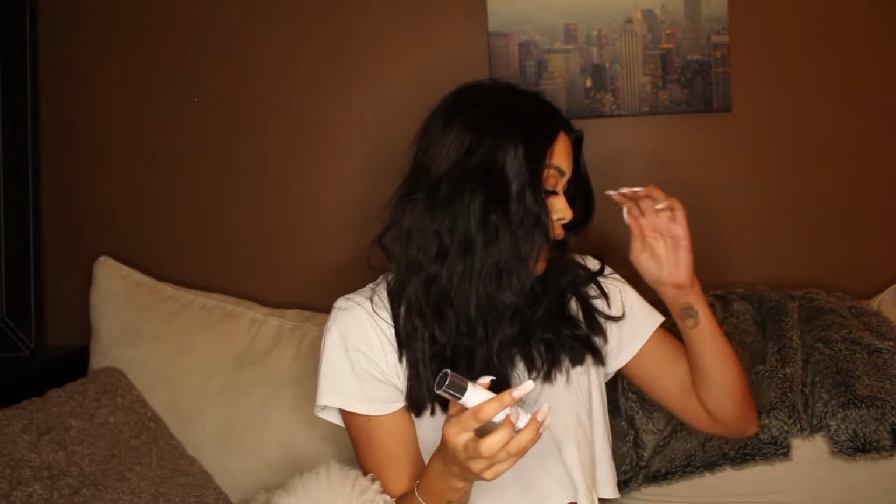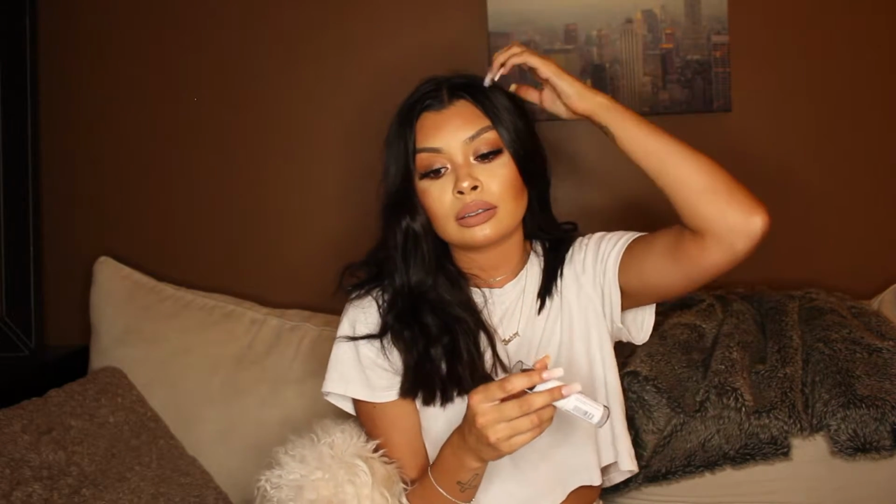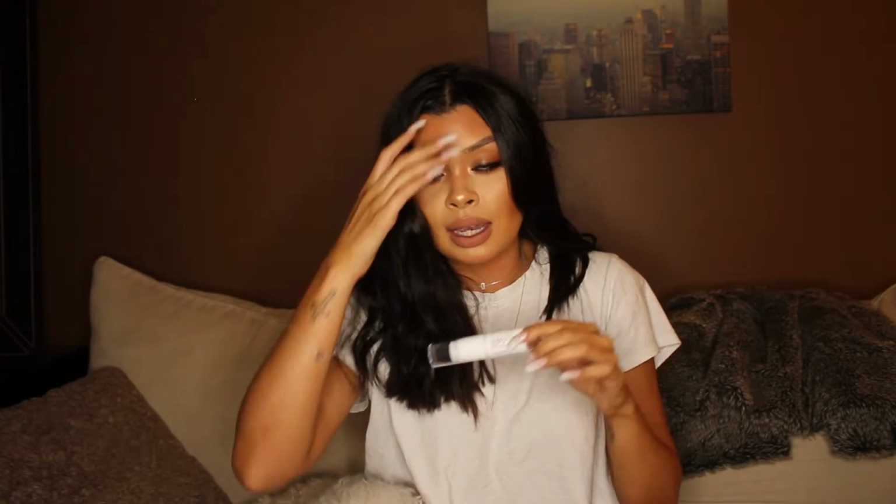Okay, so the next foundation that I have is also a drugstore foundation. Well, that one wasn't drugstore, but this one is drugstore exclusive, and it's the Maybelline Super Stay foundation sticks that look like this, and they're okay. So the complaint I had compared to the other foundation that I got, which was I think normally $18 or $20, compared to this one, which is $12, and this one, I'm gonna say it performs really well.